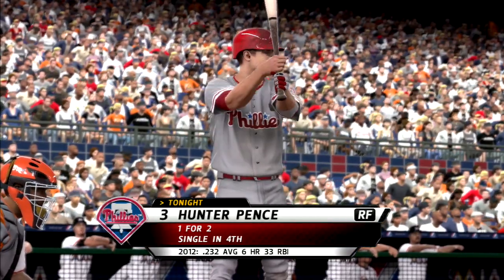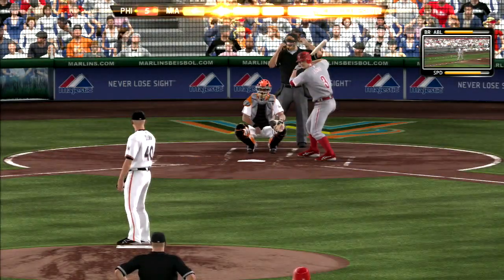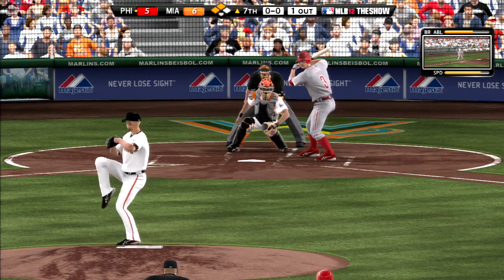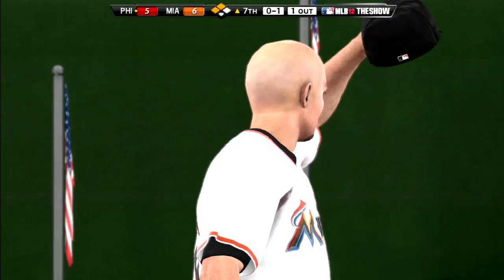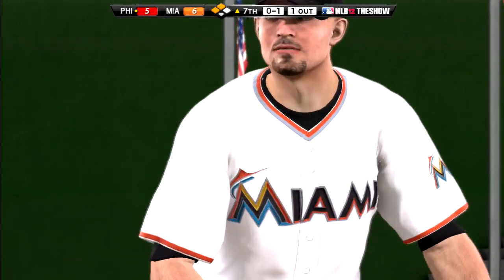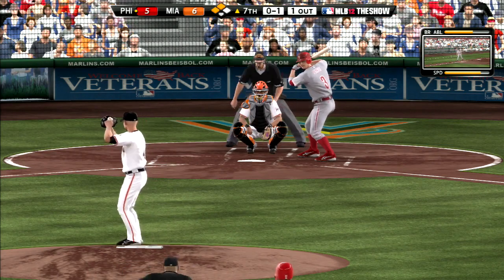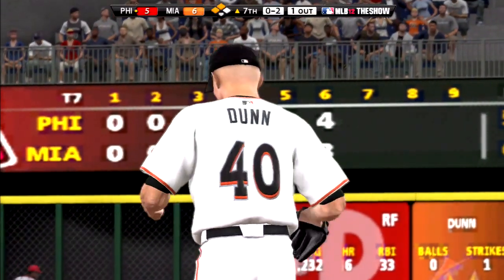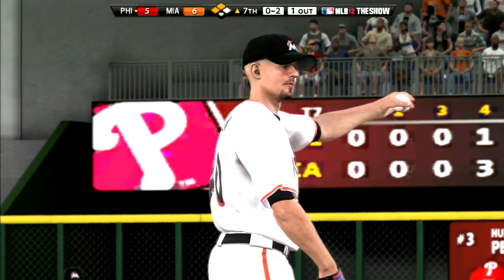Hunter Pence will dig in. He walked and later scored last time. And looks like he got the call there on the pitch inside. It's 0-1. Yeah, nice to get that call right out of the bullpen. Cut him down right here. From the belt, kicks and deals. And here's a swing and a miss that time by Pence as he falls behind here, 0-2. Oh, and one thing you just can't have here at the plate is a strikeout.